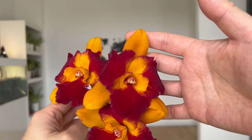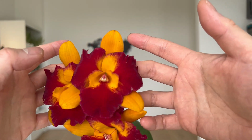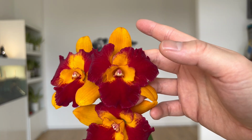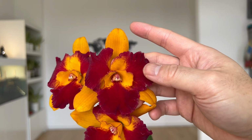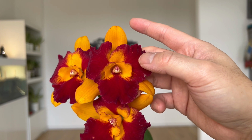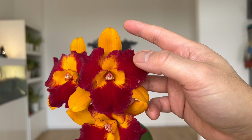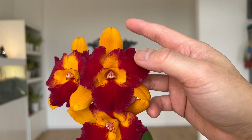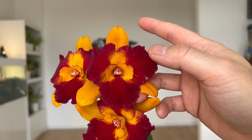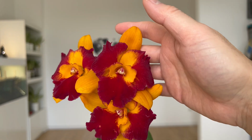The flowers aren't too big for Cattleya, right? They're kind of small, but it's all right. And they have these beautiful sepals and petals and lips, and this beautiful, quite strong rose fragrance. I think this time it's even stronger than the last time. If you're into rosy fragrances, this one is an orchid that you should get. And it doesn't require much.